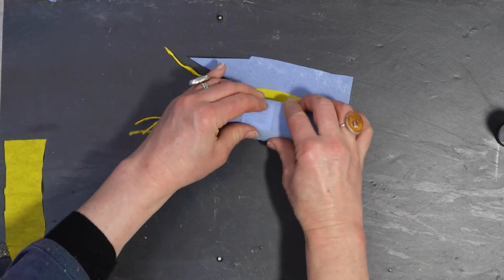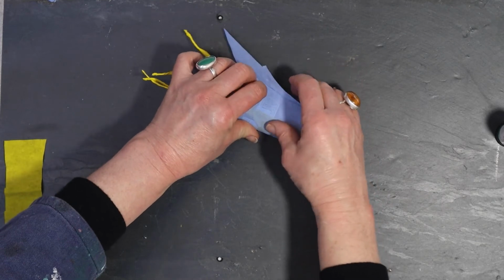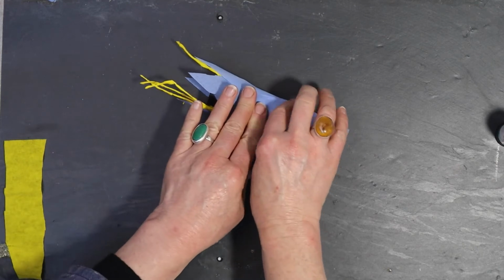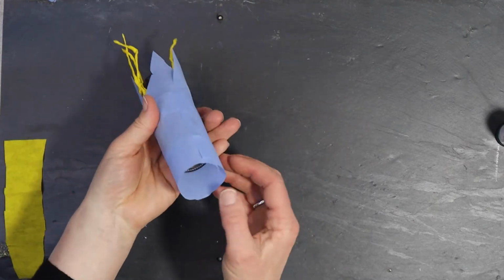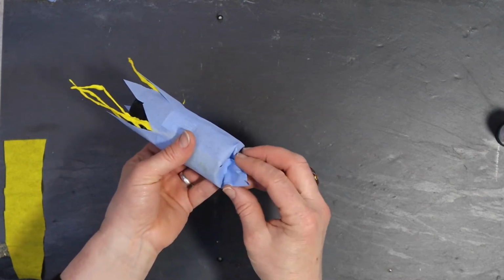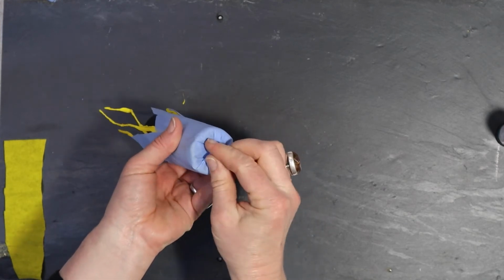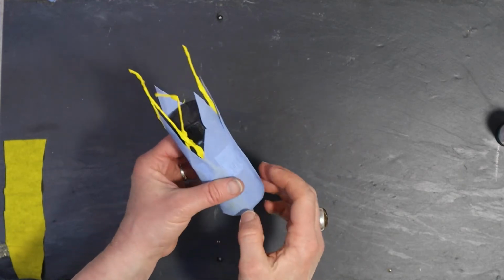You can see why I suggest that you spend the whole afternoon doing this, because you might find the first one or two bluebells are quite hard to do. So don't expect amazing results early on, and it'll look like that at this point. Then you can slide that down a little bit inside, push it down, and then very carefully just gather up those bits and make it into a little twizzle at the end. Be careful not to rip it, you don't want holes in there, alright?